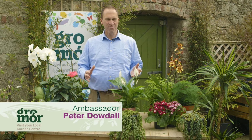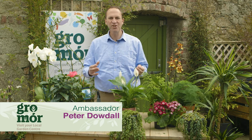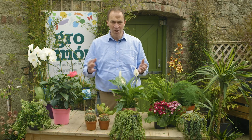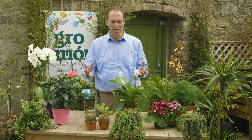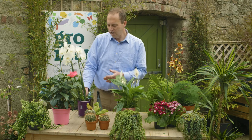Now, even if you just have an apartment to live in and no outdoor garden space, it doesn't mean you can't fall under the spell of this gardening bug. Houseplants, a fantastic way to bring the garden indoors. Look at the colour you can bring indoors. This is the moth orchid. Don't worry about the names.